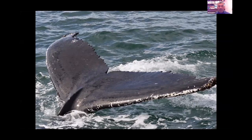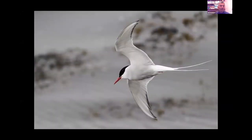And whilst we're out there, if there aren't any humpback whales, because they're not there all the time, there's always a chance of minke whales.